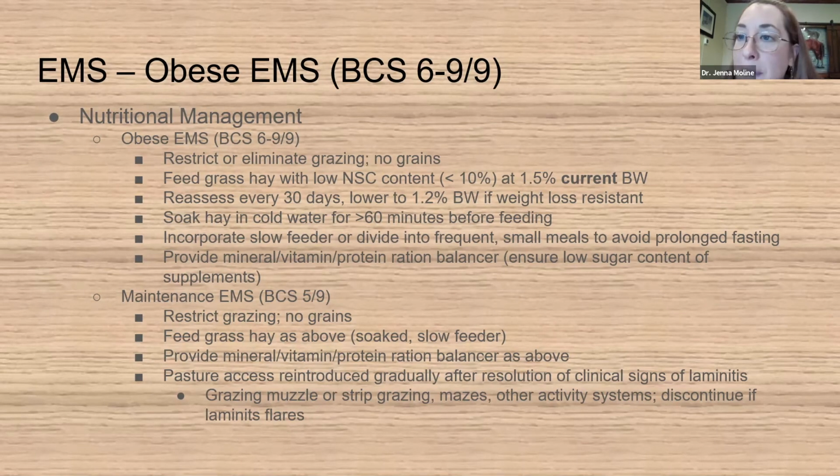So we have an obese metabolic horse. We start them on the right type of hay. We're soaking it. We're not allowing any grazing. We're not allowing any feeding of concentrates. We're starting to see weight loss. What do we do at that point? Well, that's what this lower half here is for. That is a horse that you have gotten from being obese down to a good body condition score.